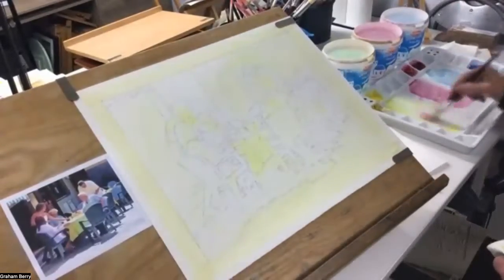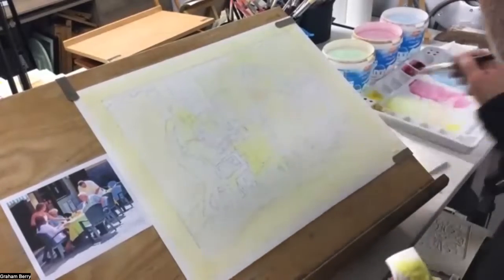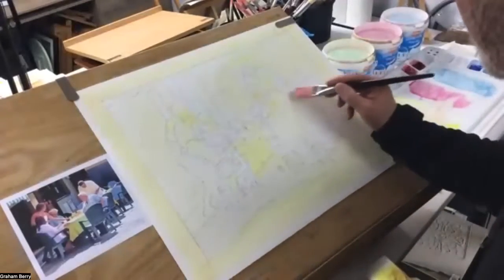I'll just drag some permanent rose into that yellow and just put some colour into the flesh tones.